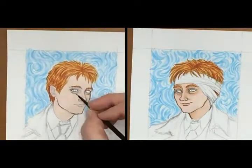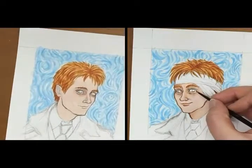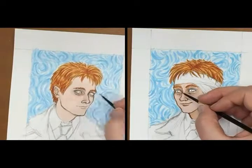And I promise I do work in other mediums besides acrylic paint. It's just that this has been my favorite medium to work with as of late, and I am having a lot of fun experimenting and playing around with different techniques.